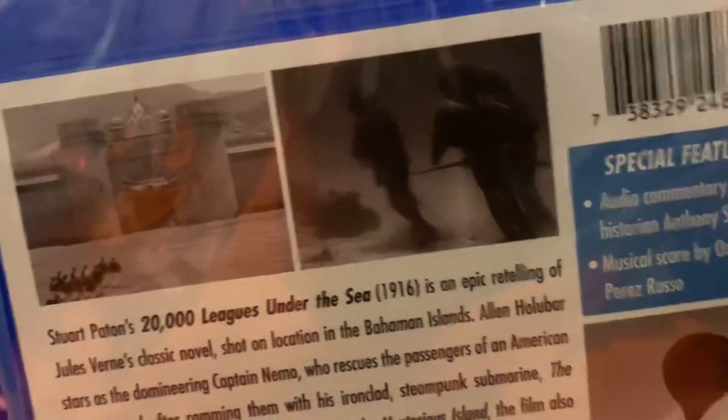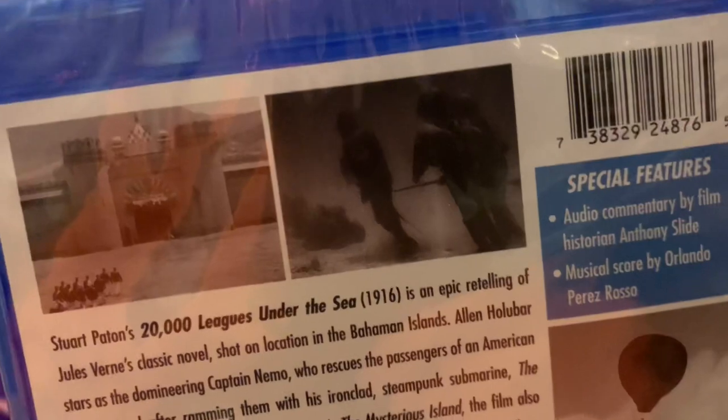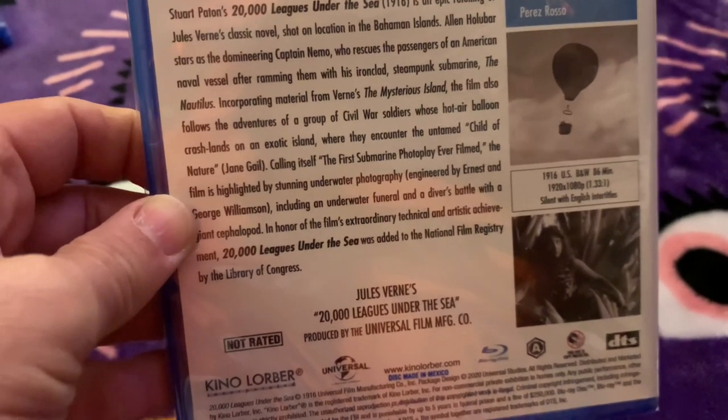Oh, okay. I've seen this footage. The seahorse divers or whatever, I've seen this footage before. But, gosh, I've always wanted to own this. The first submarine photoplay ever filmed.